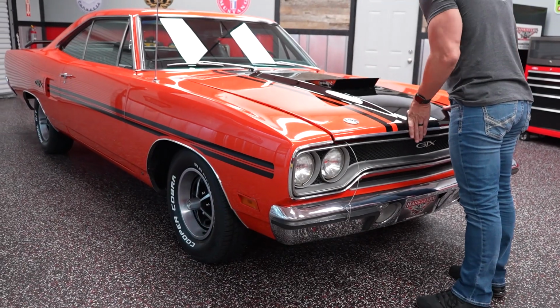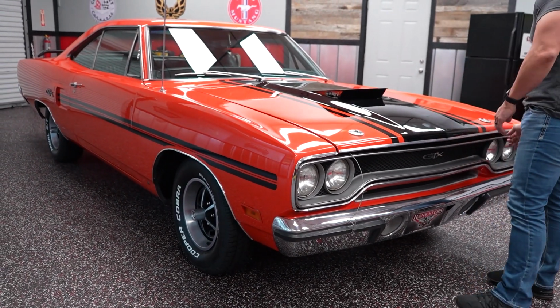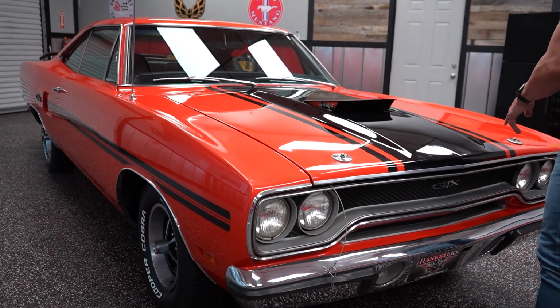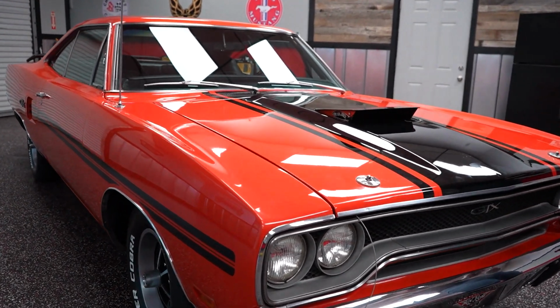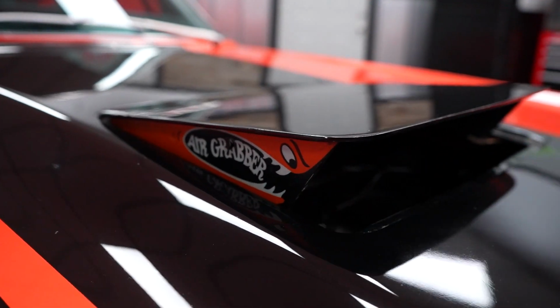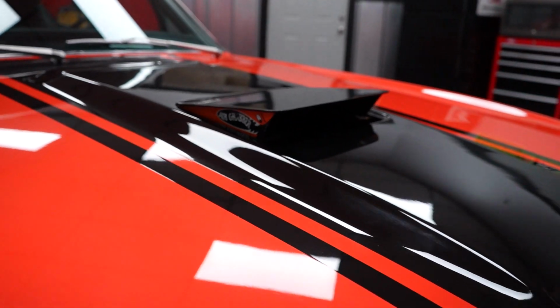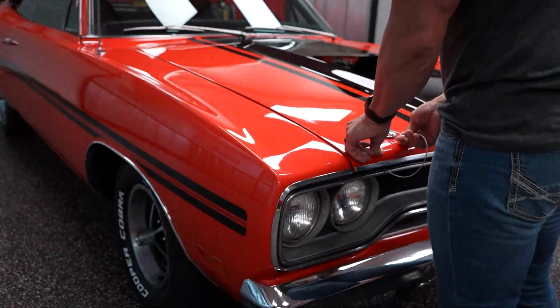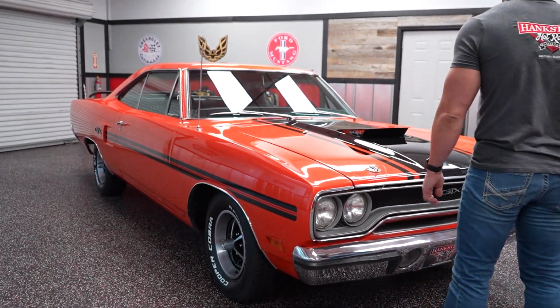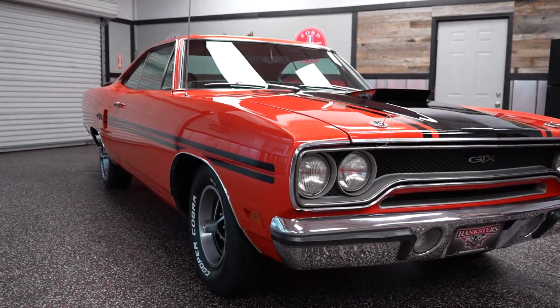Hemi orange. Make sure the hood's shut. It does have an air grabber hood on it. The air grabber does not function. It is permanently bolted open. There are provisions to make that work. They are expensive, so if you want to invest in making the air grabber hood work, that is up to you. We are not making that investment.